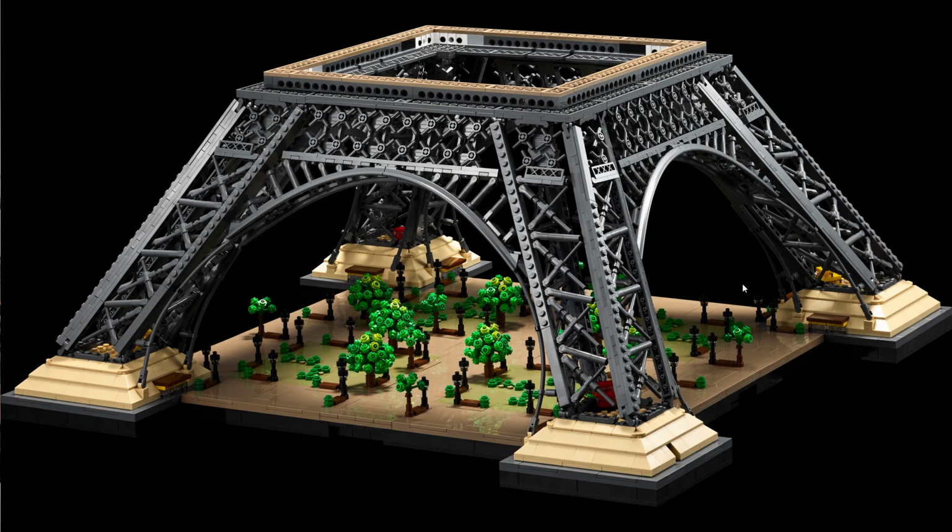This is a micro scale set. Even though it is so large, I'm not sure what the scale is, but you can see there are some micro scale details on the base of it. A lot of dark tan tile there, some nice green trees and bushes, and then the architecture on the bottom here, just like all of these pieces.